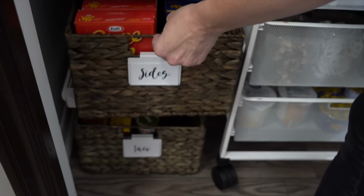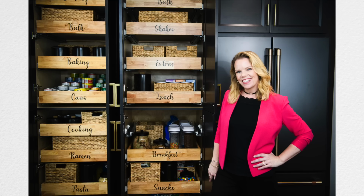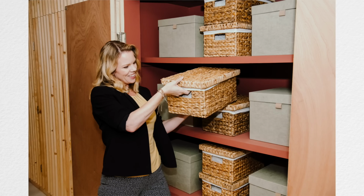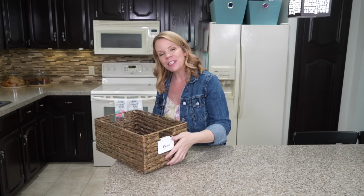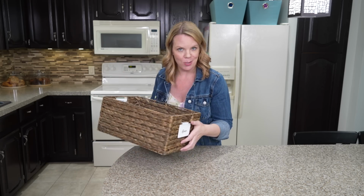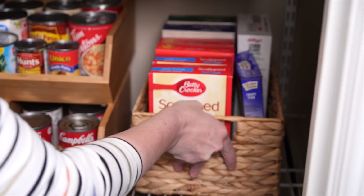It's super sturdy. You can just plop on a clip. I use this almost in every episode of Hot Mess House too because I love these so hard and they're just $14. So they're incredibly affordable. And so every time you guys give me a hard time about only using plastic, know that my favorite container is actually this water hyacinth.